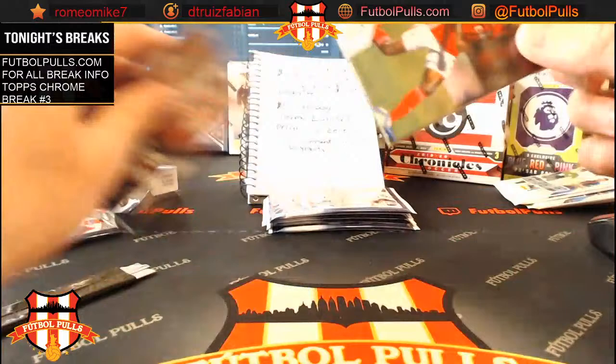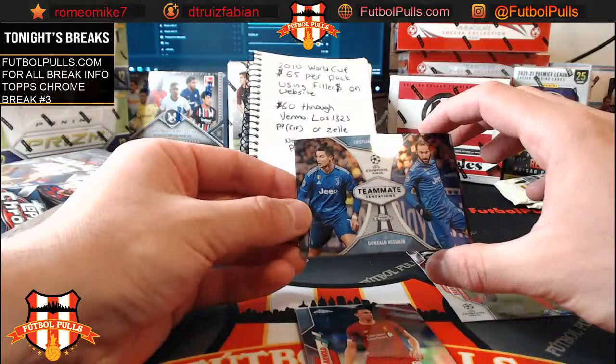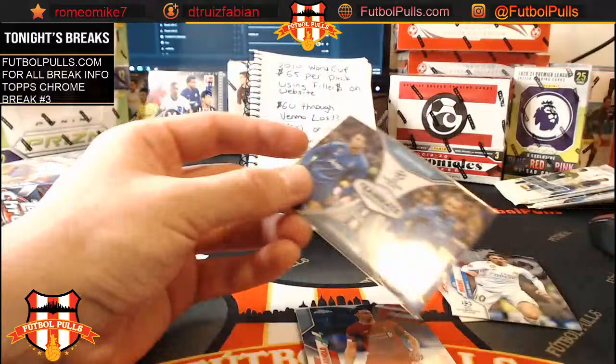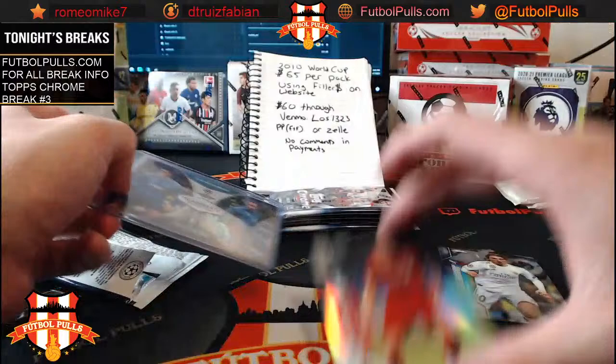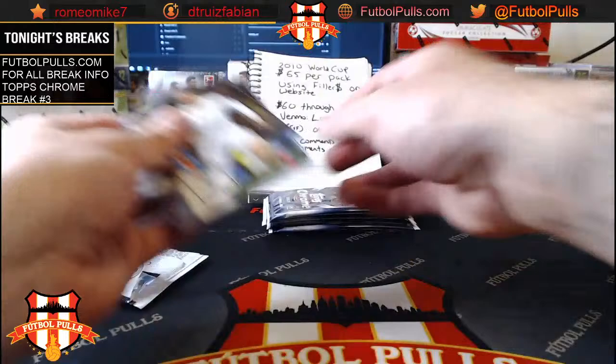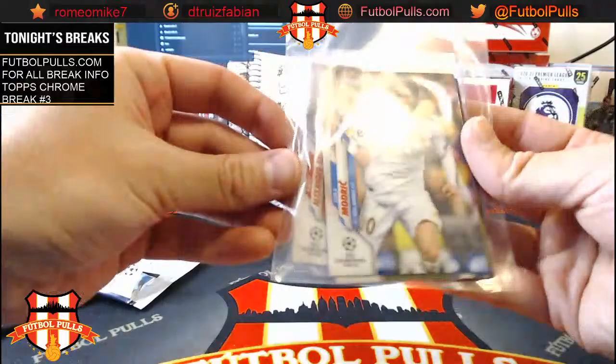Nuno Tavares, Trent Alexander-Arnold, teammate sensations, Ronaldo and Pipita Higuain, and a Luka Modric. This is also not numbered. This has been a very good box so far, though, guys. I must say, a very good box so far. So congrats to Sam. Congrats, and thank you again for the support.